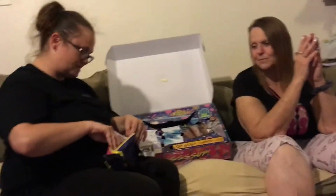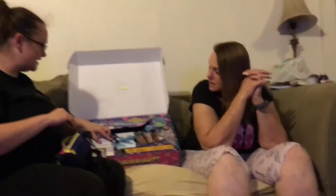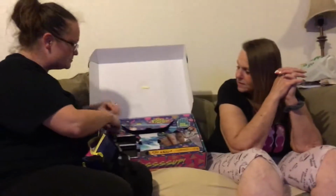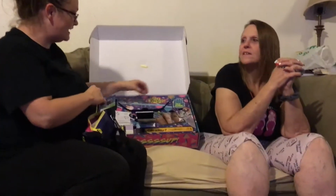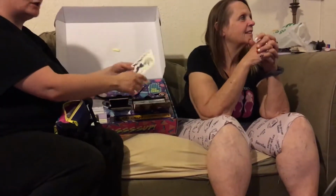Except the cup. The cup cannot go in. But you could use it to drink your drink out of your old soda and stuff. No pogs, but we found pogs. Where'd you find pogs? They had a whole kit. Oh, don't forget your tattoos. I would definitely want one.